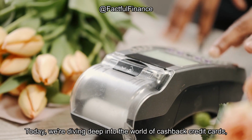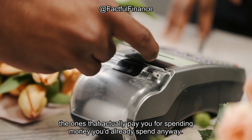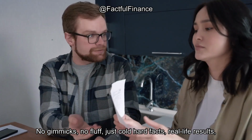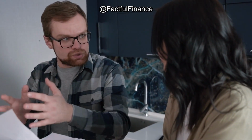Today, we're diving deep into the world of cashback credit cards, the ones that actually pay you for spending money you'd already spend anyway. No gimmicks, no fluff, just cold hard facts, real-life results, and the inside scoop on how to maximize every dollar you swipe.